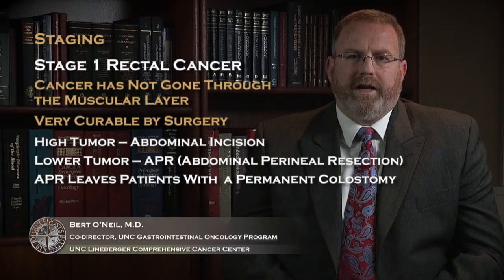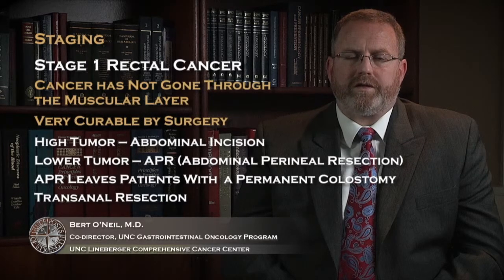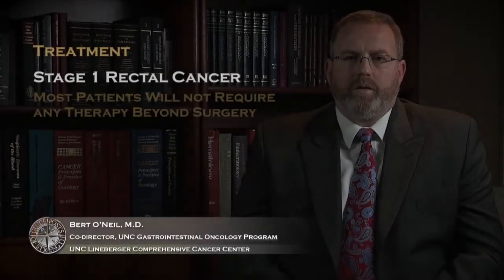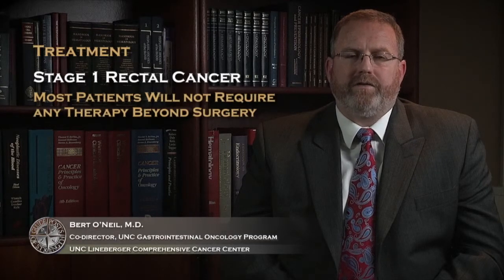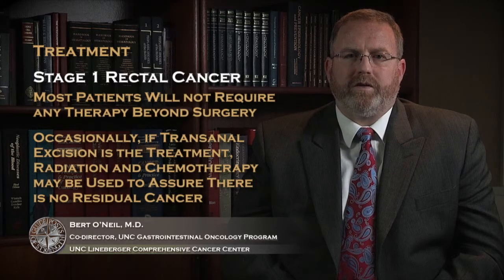Select patients with low-lying cancers can be eligible for what is called transanal resection. This is a local procedure for very early rectal cancers which are too low for a standard abdominal operation, which can help a patient avoid an APR and colostomy. Most patients with stage 1 rectal cancer will not require any therapy beyond surgical therapy, although occasionally, if transanal excision is chosen as the surgical therapy, radiation and chemotherapy may be used to make sure that there's no residual cancer after this relatively small surgical procedure.